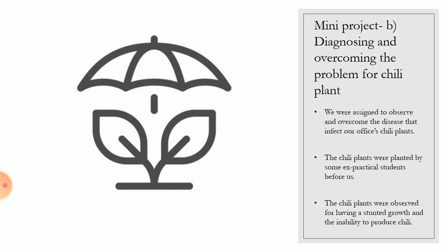The second mini project that I did was diagnosing and overcoming the problem for the chili plants. We were assigned to observe and overcome the disease that infected our office chili plants. The chili plants were planted by some ex-practical students before us. The chili plants were observed to have stunted growth and an inability to produce chili.